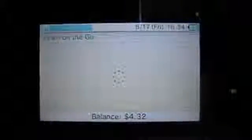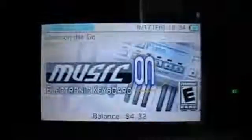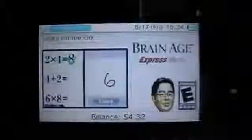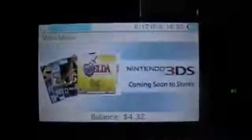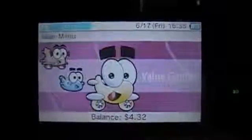And they have Learn on the Go. So kind of like spelling games and language games. So yeah, this is stuff you've probably never seen on the 3DS before. So here, there's a language game for travelers, play French. Music on electric keyboard, did it myself, ABC 123. See, that's pretty cool. They just set this up to where it's so well designed, like a whole menu layout. Brain Age, definitely a great game. And then, what else is there? For Your Road Trip. I'm not going to go through all of these, but What We're Playing and Value Games, that's pretty interesting.